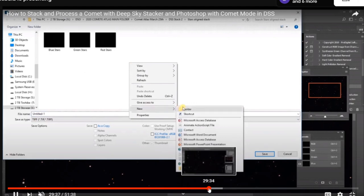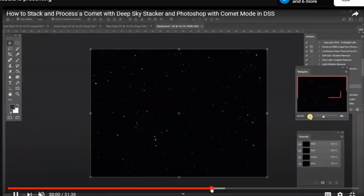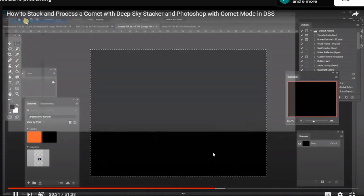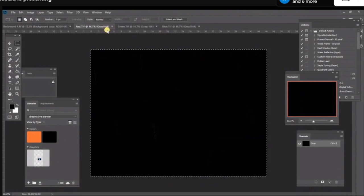So now we're opening up the isolated comet. There's that version. This is the fun part. Now you're gonna notice the filter dust and scratches is unbelievable in here. It'll work for many different applications for astrophotography too.